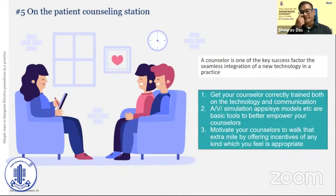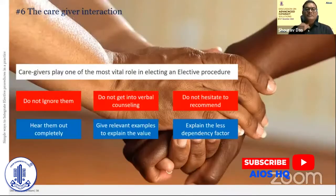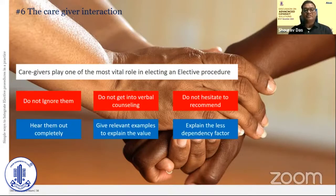I think at the initial stage, it's very important that you consider motivating your counselors by virtue of any form of incentivization, whichever works well in your school of thought. It doesn't have to be money necessarily, but whatever works well in your school of thought, it's appropriate that you do so that they walk that extra mile in the initial phases. Why is it important? Because caregivers today are the decision makers, and we all know this. They decide the fate of the elective procedure.